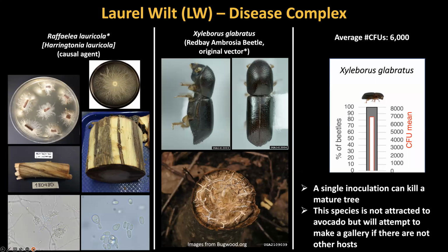And this original vector, or the main vector, carries a lot of spores. On average, 6,000 CFUs. So a single inoculation can cause a mature tree to die. And the good thing is that this species is not attracted to avocado. However, it will bore into avocado if there are no other hosts.